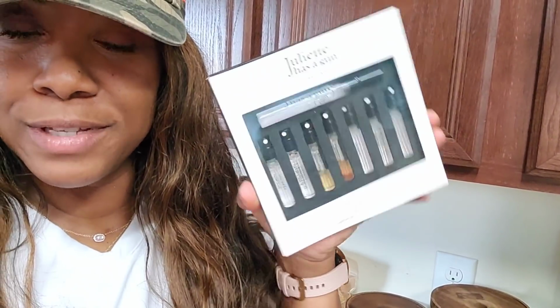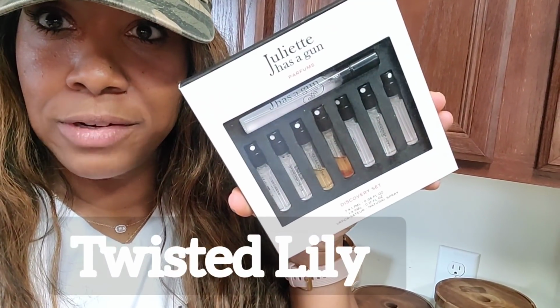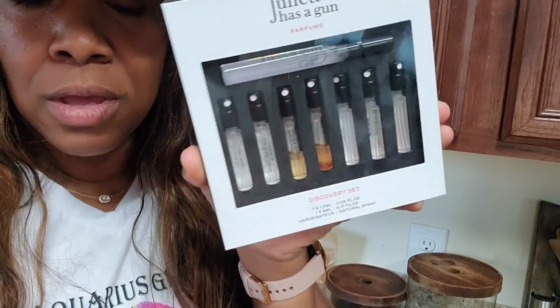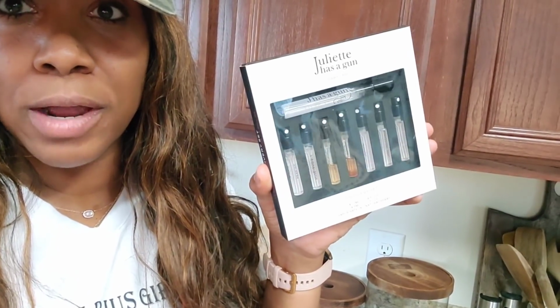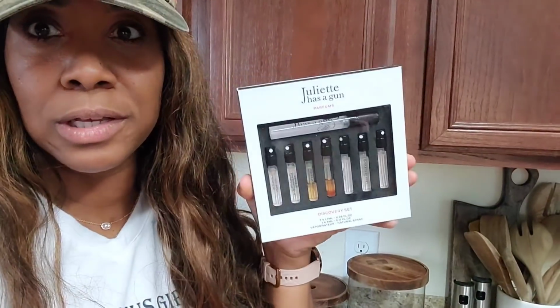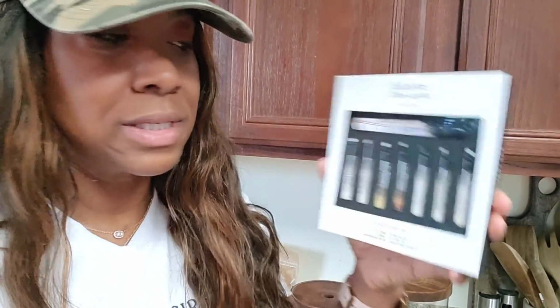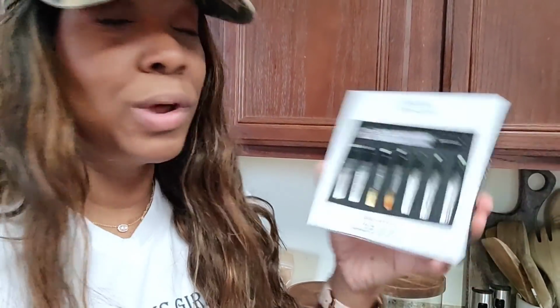I remember I told y'all I ordered the Juliette Has a Gun Discovery set. So it's here. This is the $25 Discovery set. I'm a little bummed about those two in the middle. See those two in the middle? Everything else is full. I even get a travel spray along with this kit for $25. So I think it's pretty good. There are four on here I already want. I've already snipped three, but one I know I won't.